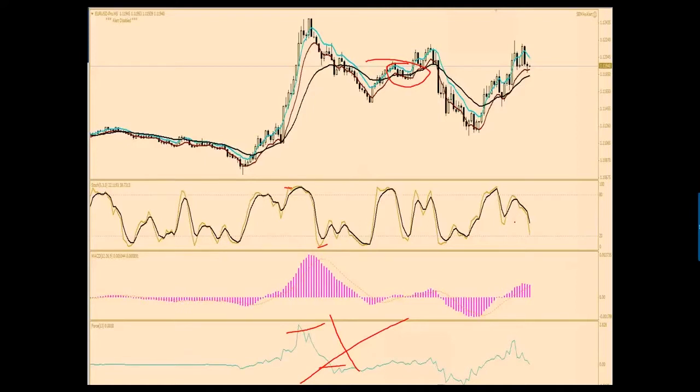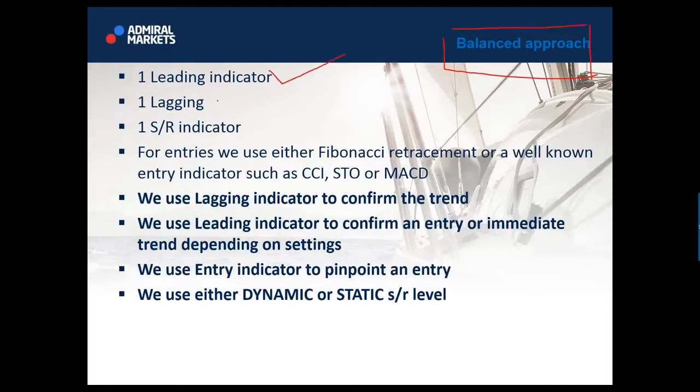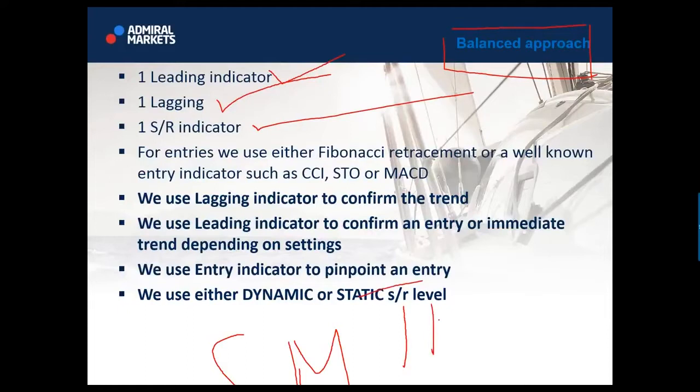Balanced approach, and of course the best approach in my opinion, is to have one leading indicator, one lagging indicator, and one support resistance indicator, guys. Why? Because the leading indicator will give you current trend momentum, okay? Lagging indicator, such as, let's say, MACD or awesome oscillator, which Chris prefers, is a trend capturing indicator. So it can give you the trend which has already been captured. So you have momentum, you have trend, and you have one support resistance indicator, for example, pivot points, which can give you the cue where the price is heading.